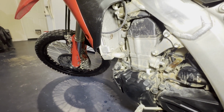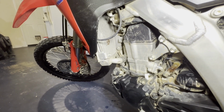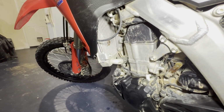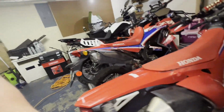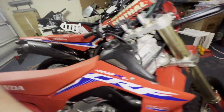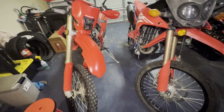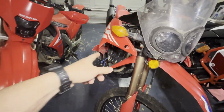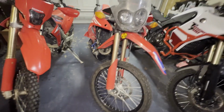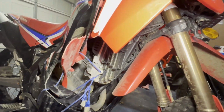And also the other surprising thing, both bikes are holding coolant, no leaks, nothing like that, but they are pretty twisted. So I'm hoping to see if I can bend it, but if not, I'll buy a new radiator for this left side on the CRF450 and on this 300 on the right side, which is not really bent. It might just need to be coerced in a direction.